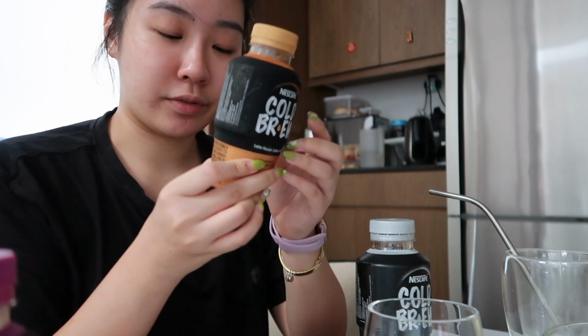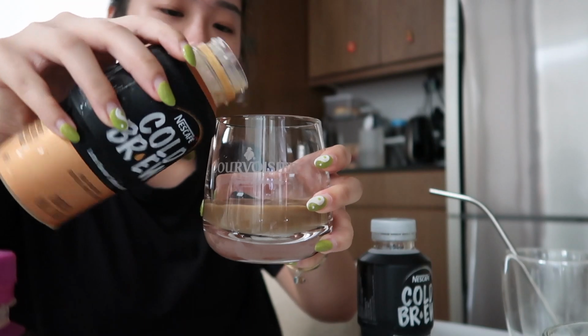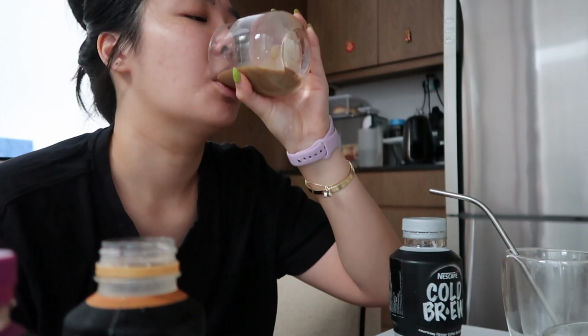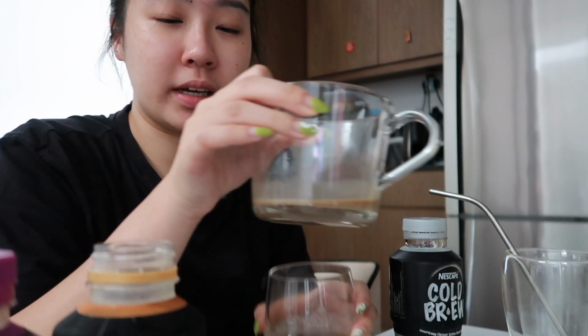And then we have here the cold brew latte flavor. Maybe I'll like this the most. Oh, I think the latte is the nicest. It's not as artificial as the mocha, but they actually taste almost the same. It's very 3-in-1 coffee. Alright, I'm just gonna finish up the coffee because I don't want to waste it.